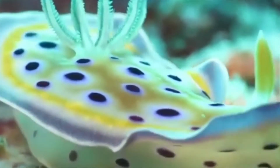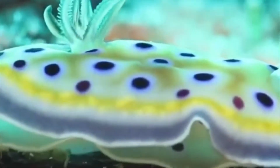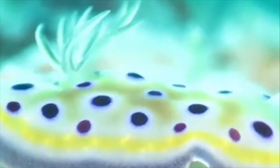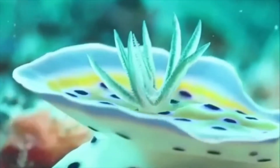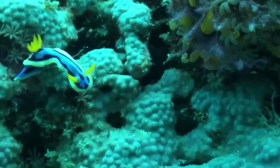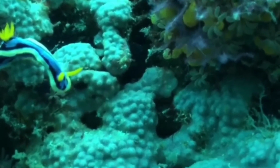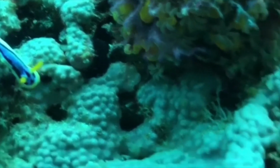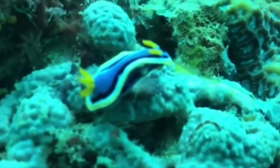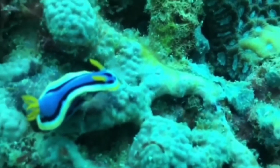Chromodorids are a toxic family of beautiful, colourful sea slugs that belong to the family of nudibranchs. Chromodorid nudibranchs are among the most gorgeous coloured of all animals. There are over 360 described species and over 3,000 species of sea slug, and they are primarily found in tropical and subtropical waters. Chromodorids are the most speciose family of opisthobranchs.